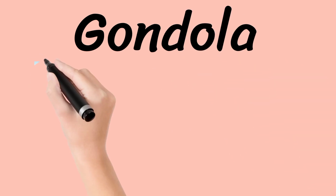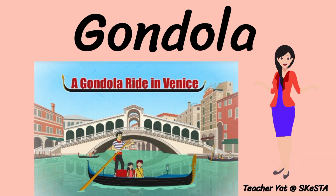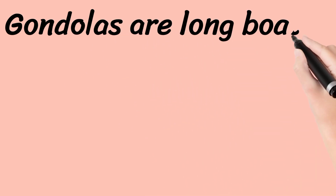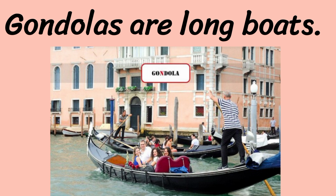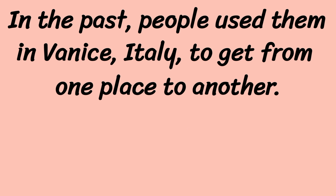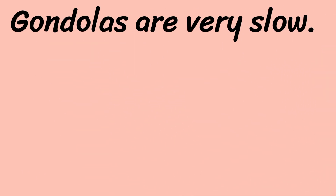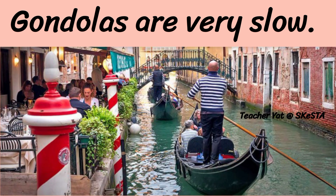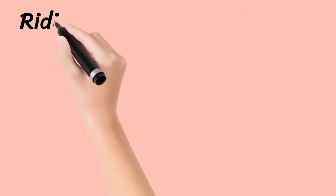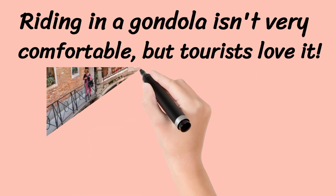Next, let us move to gondola. Gondolas are long boats. In the past, people used them in Venice, Italy, to get from one place to another. Gondolas are very slow. Riding in a gondola isn't very comfortable, but tourists love it.